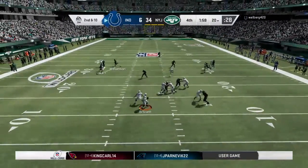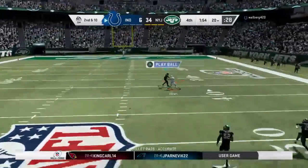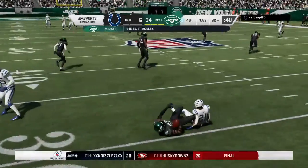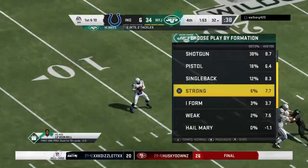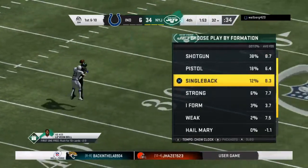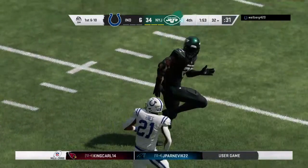Looking to throw again on second down. Brissett. Now a desperation throw deep downfield. And my goodness, another interception. Marcus May with a pick. And they are going to set up shop at the 32-yard line. The Jets take over 1st and 10 at their own.